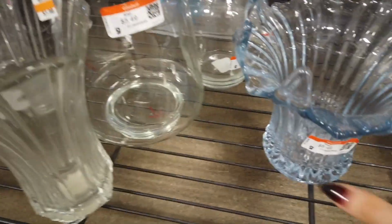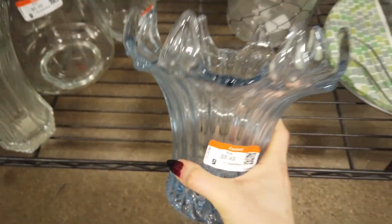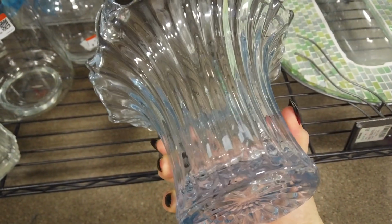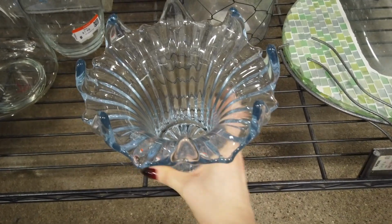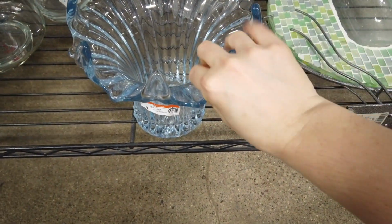And then I saw this. Oh my God, I got so excited. I was like, yes, this is like the coolest Art Deco vase I've ever seen. I love the little points. It's got this really interesting light blue color. And I just couldn't believe that it was sitting there because it's just so unique.